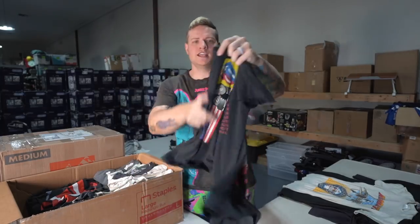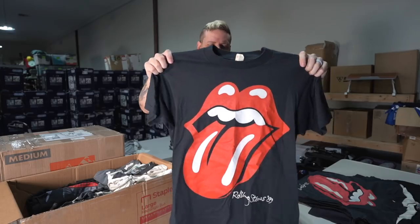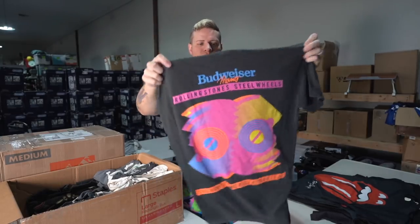Rolling Stones, 1989 North American Tour. I think there's two of these. I don't know if it's the same one, but... Oh no, this is the Canadian Tour. So we've got the American Tour and the Canadian Tour. Another Rolling Stones t-shirt. Another North American Tour, just a different graphic.